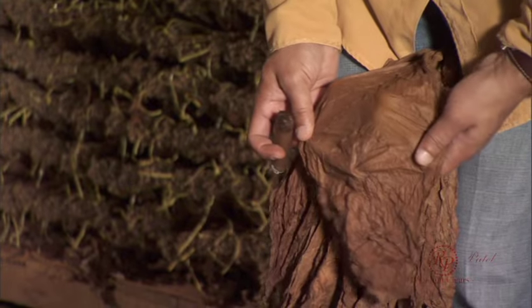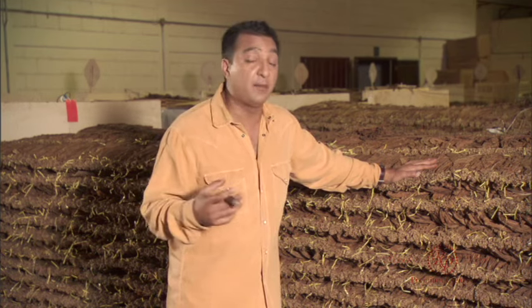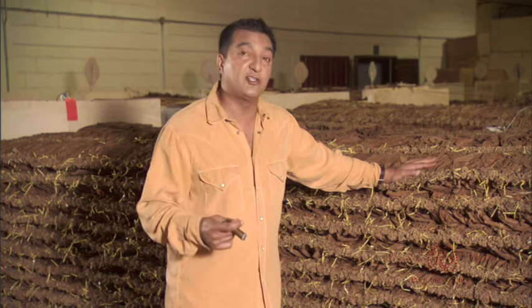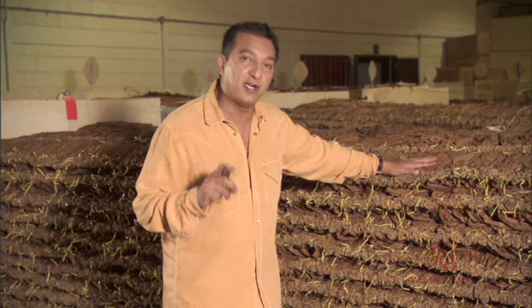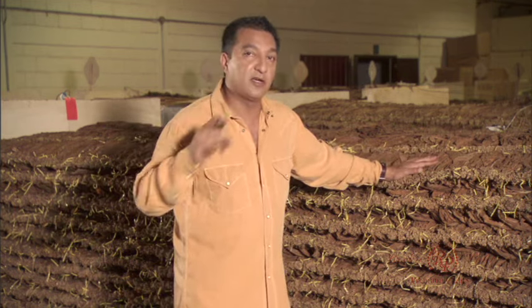And at any one time, a wrapper leaf might not be ready from Sumatra. We may have a Ligero or an 8th priming from Hamastron or Esteli that needs more time. Hence, we have to wait. I've stopped production on Decade before for 3 months, Old World Reserve for 2 or 3 months. Right now, the Corojo needs more fermentation. We will not rush the cigars until the tobacco is perfectly cured, perfectly fermented, because once you have great tobacco coming out of here and you have great craftsmanship in the factory, you're gonna get a good quality cigar. And that's what we do.